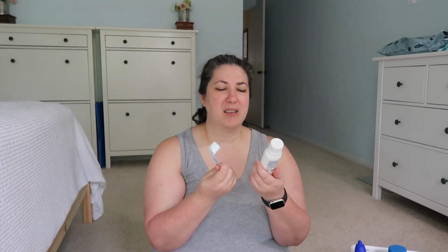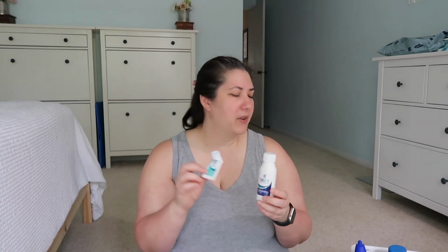So yeah, this is the mouthwash, and I went ahead and repurchased the full-size versions of both of these. I did not get this same one. I got the Gentle Mint flavor. This is unflavored and for ultra sensitive teeth. And then this is just sensitive. So that's what I have as my mouthwash and toothpaste.